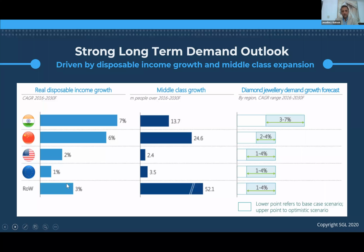Now, very interestingly, as you can see, the Chinese middle class growth over here will be at 24.6%, a staggering number. And if you correlate this to the diamond jewelry demand growth forecast, it is at about between 2 and 4%, whilst India is being forecasted to grow between 3 and 7%. Now, of course, a lot of these numbers probably will improve from here, because these are very conservative figures that I'm showing you, so that we are closer to reality.